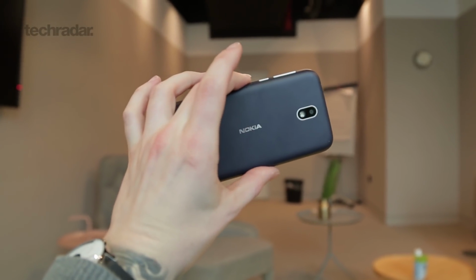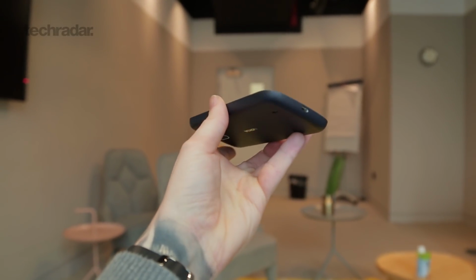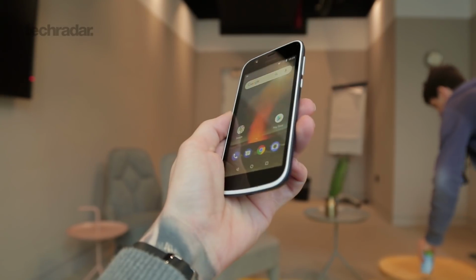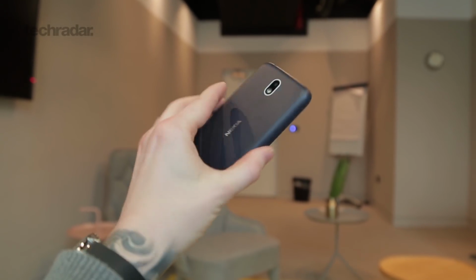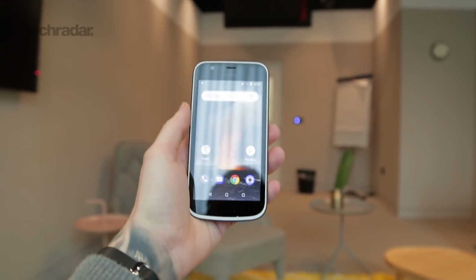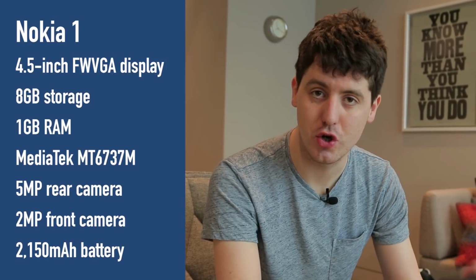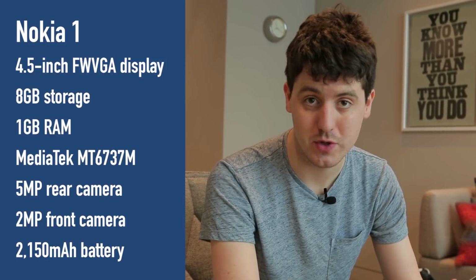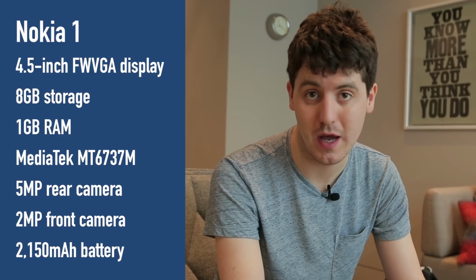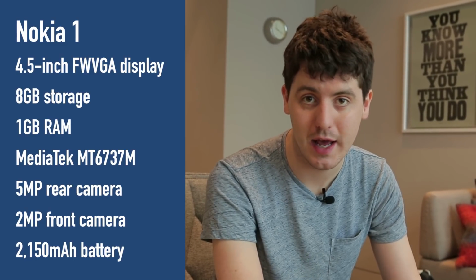budget smartphone, which will help maybe some people make the leap from a feature phone, or it's a great first smartphone for anyone. The plastic body is lightweight, easy to hold in the hand. The back is removable and changeable. Nokia will be offering a variety of different coloured and designed patterned cases for it, so you can change the look and feel. There's a 5 megapixel camera on the back, there's a 2 megapixel camera on the front, and there's a micro USB charging port and a headphone jack.